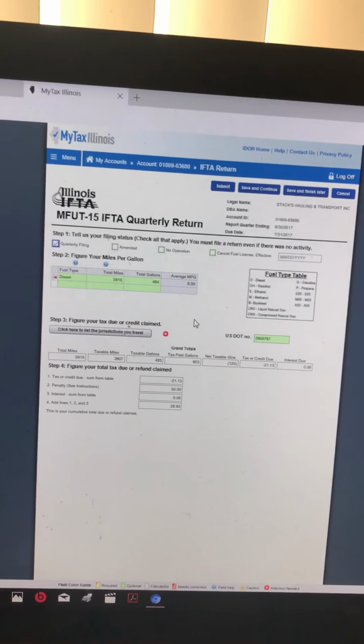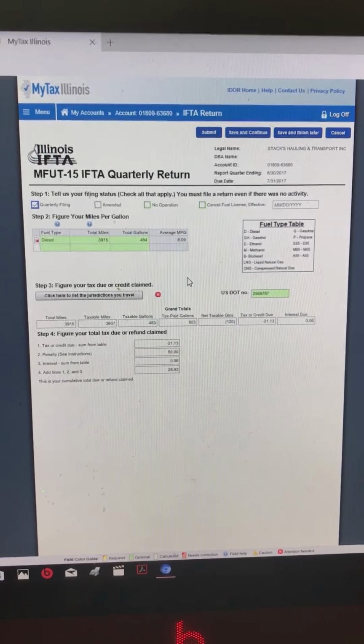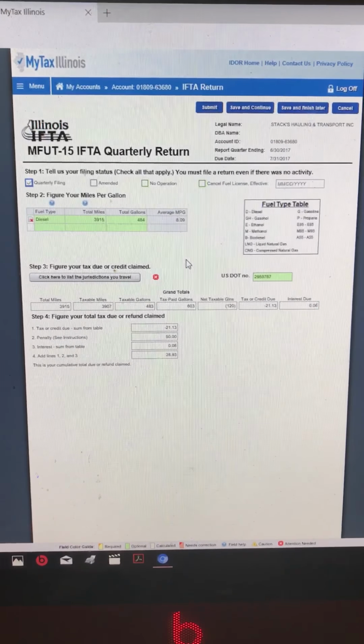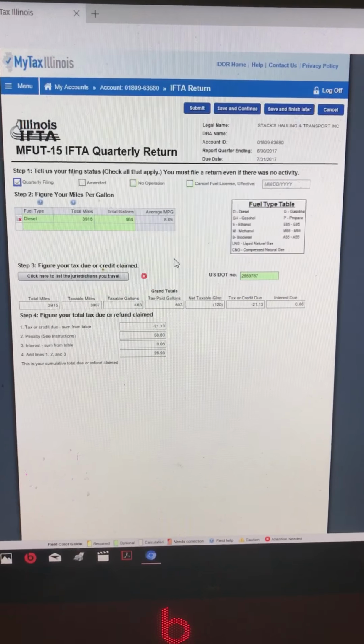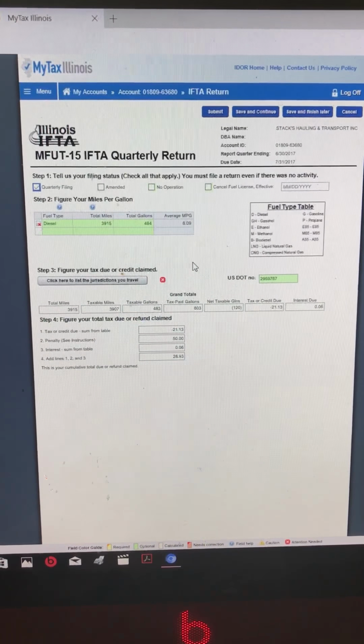I mean, I was gonna pay somebody to do it for me. It was gonna cost me $50. Plus on top of my penalty, that was $100 right there. Gone. Okay? So it's just a little way to save yourself some money.